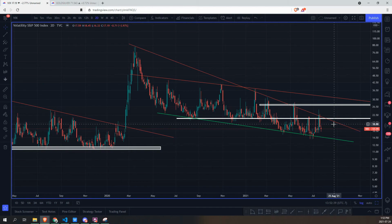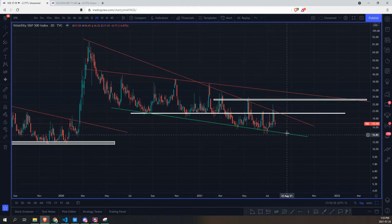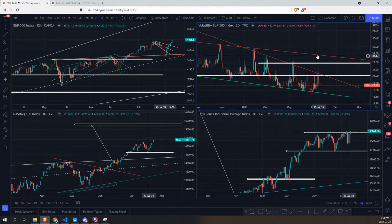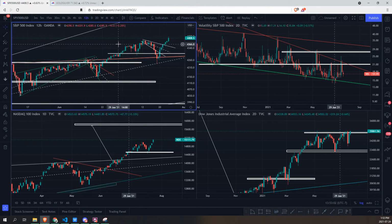But right now, it does look like the VIX can just continue its move to the downside, for example, something like this, all the way back down here, and that could be all the way until September, right? So it could just be a nice consolidation for the VIX and then a further continuation for the S&P, and that would work perfectly with what we're anticipating for the overall market.